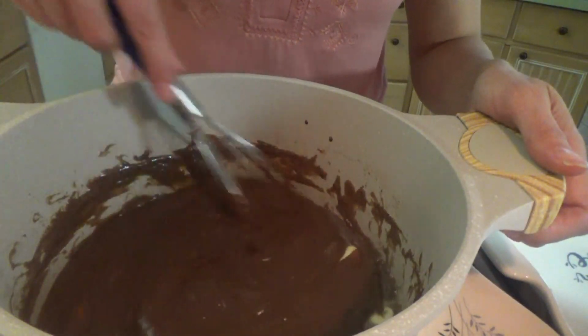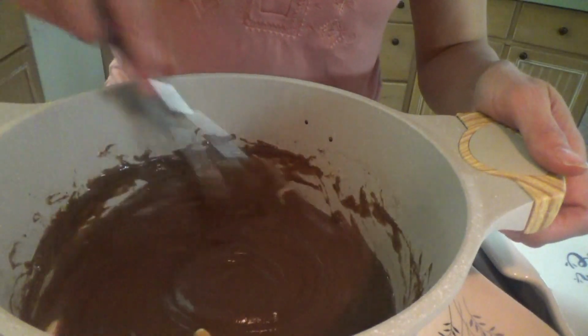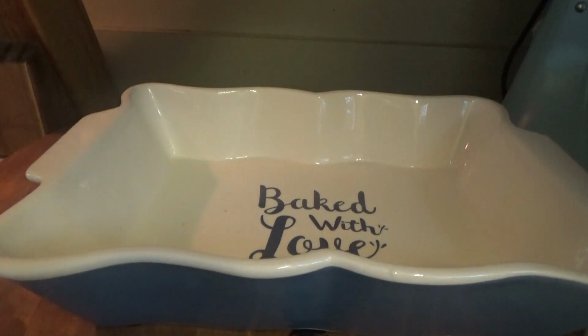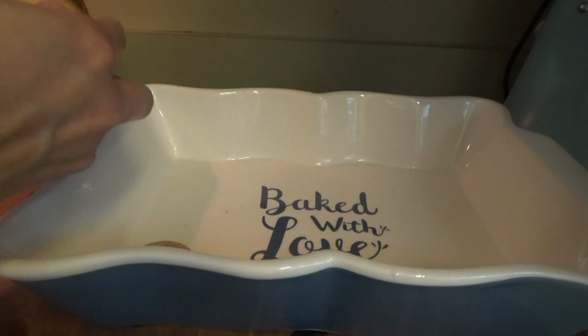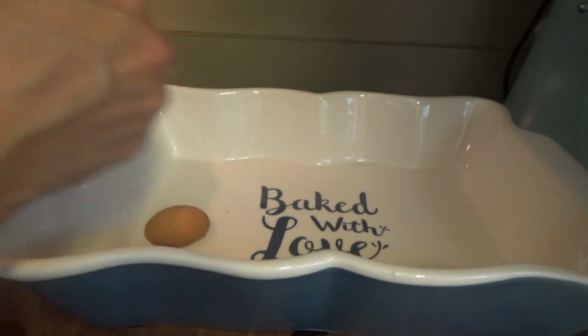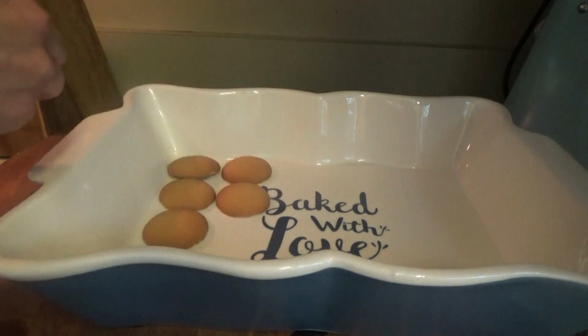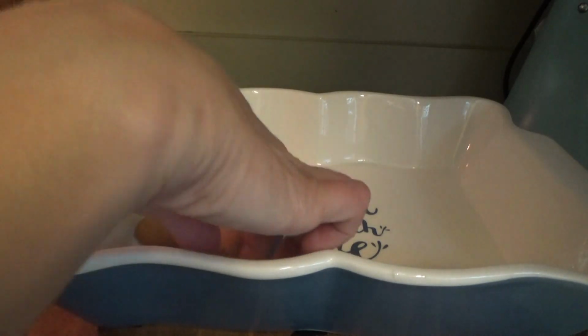Now we just mix this until all the butter is melted in. I'm gonna spray just a little bit of cooking spray. And we're gonna put down a layer of the vanilla wafers. Now, if you don't like meringue, you can substitute that for whipped cream, or you can just do the pudding. It's good all those ways.